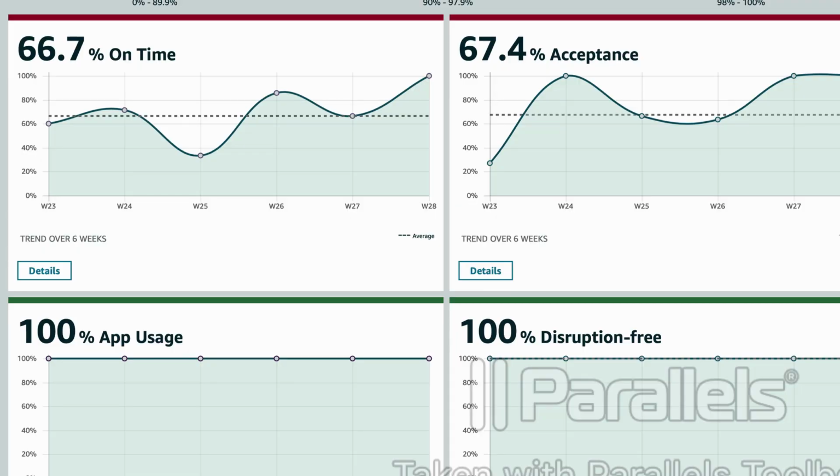Amazon gives performance basically in 4 areas. They give you performance in terms of on time, how early or late you are for your arrival and departures on the different stops that you are assigned to. You are also rated on your acceptance levels. You have to have a good performance in terms of acceptance, whereby whichever load you book, you take it and you see it through to the end. They also rate you on your app usage, which is basically something that I don't think many people suffer with, because it's pretty self-explanatory, and that's the only place that I'm scoring 100%.